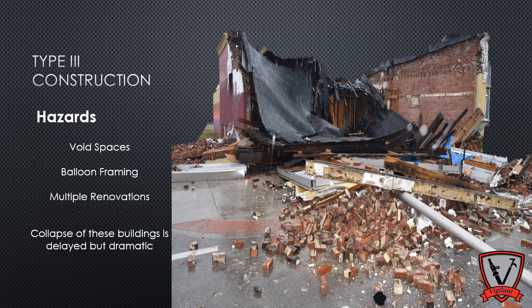As far as collapse potential, collapse is delayed in these buildings because they are well built. However, when these buildings collapse, it is catastrophic. We typically talk about collapse zones being 1.5 times the height of the building. When we're talking about Type 3 building construction, we say 2 times the height of the building, because falling brick, once it hits the street, has an everlasting energy that creates projectiles much further distances away than your typical building collapse.